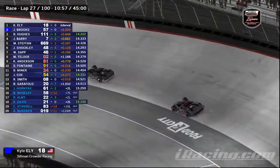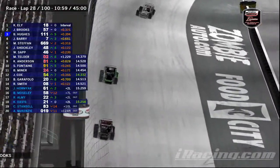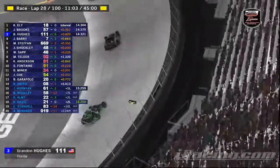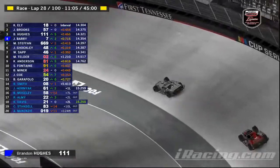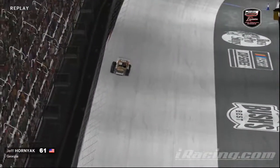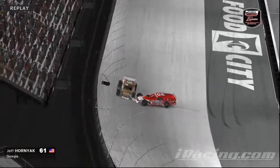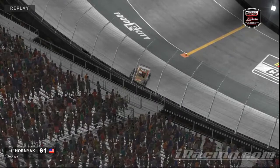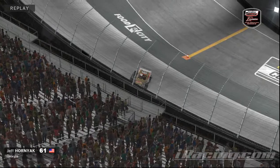Eli still in front, Brooks in 2nd, it's Hughes still in 3rd. He looks like he's gaining a little bit on Brooks, and Jordan Berry is still in 4th, and we have another incident. Let's see if we can find out what is going on. Ooh. Can't really tell who that was.